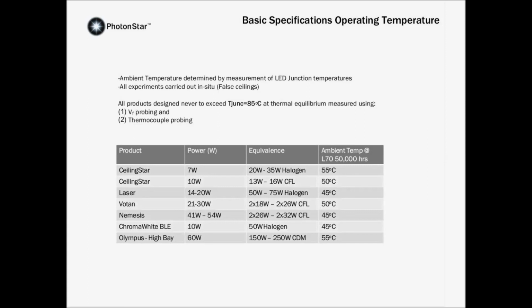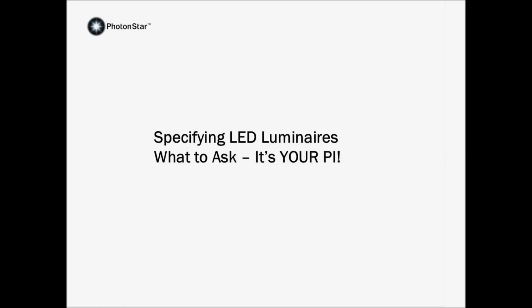So I think the message we try to make is, when specifying LED luminaires, ask the questions. You've got to make sure your customers understand what they're buying. And what they're buying is a well-engineered product that they can rely on. They've also got to know what the pitfalls are of picking somebody who hasn't understood the basics of LED luminaire design. And you've got to look at the whole system, and you've got to ask questions all the way down the line.